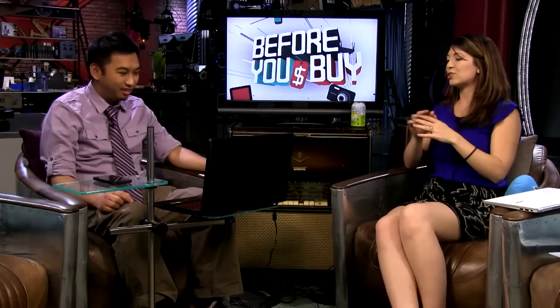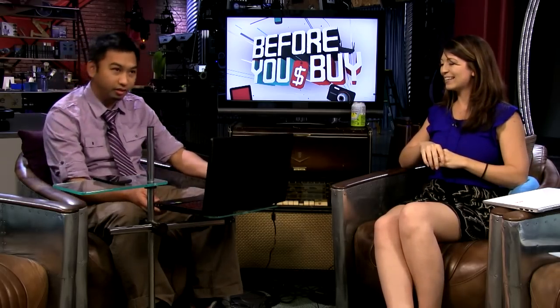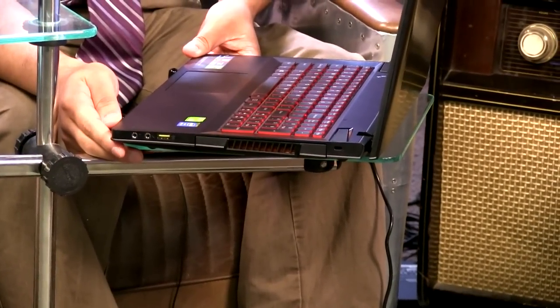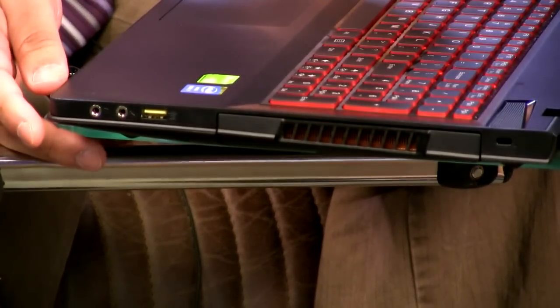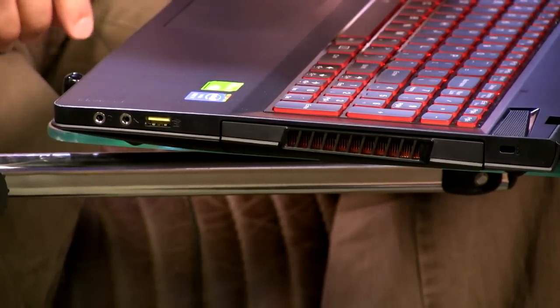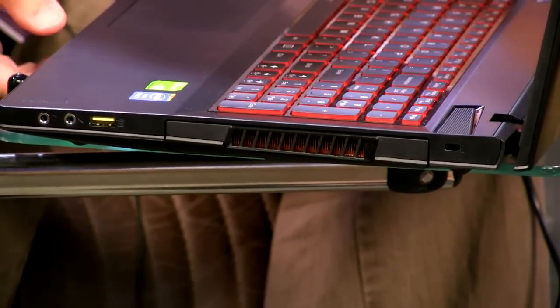So what kind of ports do you have on the other side? I can't see those from there. Oh, the ports here? Let's see. Can you see that right here? So I got the 3.0. I'm trying to look through the camera. Do you have HDMI or anything like that on here? There is HDMI out. They have some ports on this side here. That's actually USB 3.0. And those are the fans, and you see fans on the other side too. So this thing blows air like nothing.